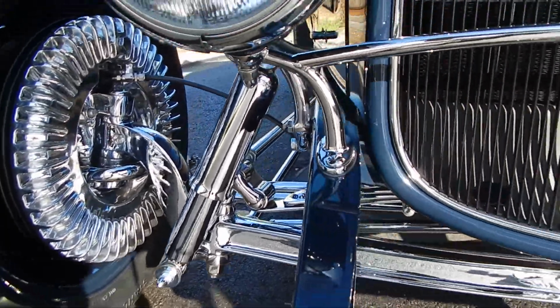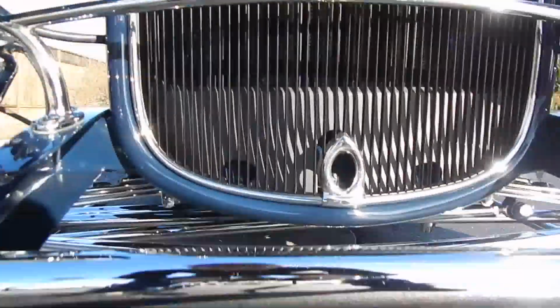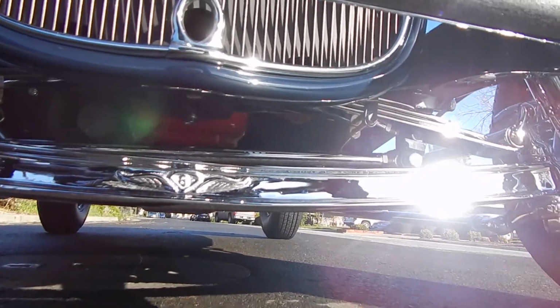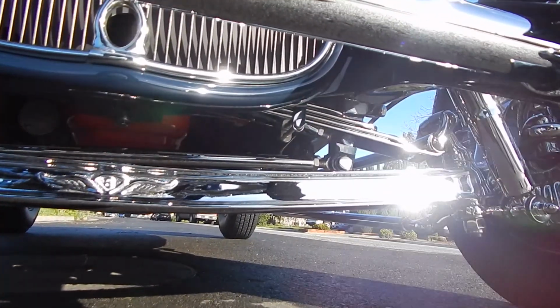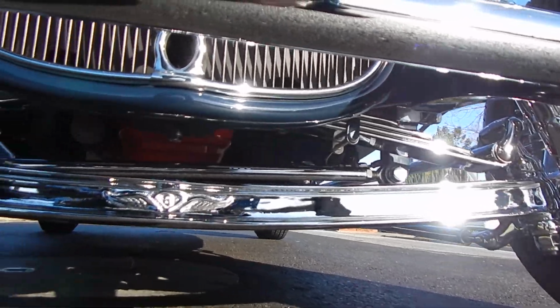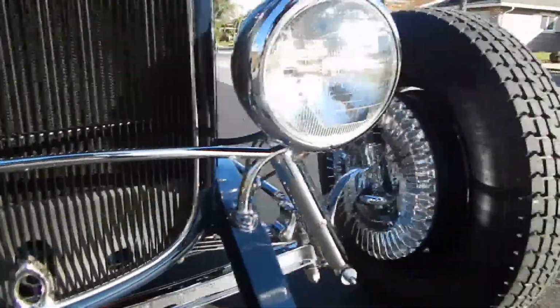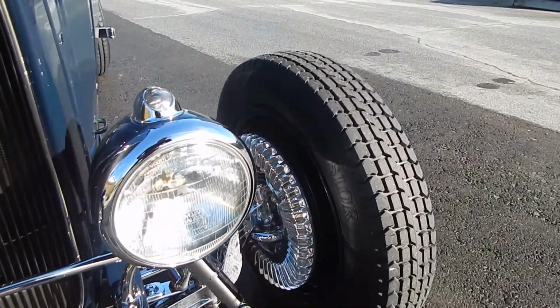Chrome shocks in the front. Multi-leaf buggy spring. We'll get down here where you can see it. These SoCal chassis are very nice. Buggy spring front and rear, so very traditional. Kind of gives you a feel. There's plenty of brakes for this car. I believe those are at least, I don't know, 10, 11 inch brakes on the front.